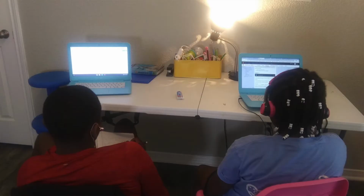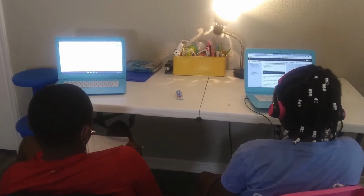This is going to be so helpful for you and your child in distance learning. Whenever I homeschooled my kids, I had to purchase individual HP Chromebooks for them. I decided to purchase these Chromebooks because they didn't require I purchase any additional software. Everything that they needed for a Chromebook is already built in.